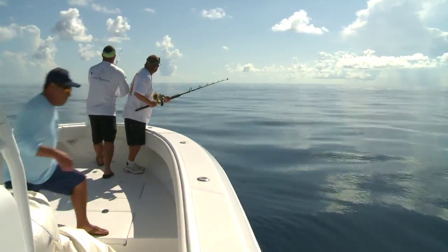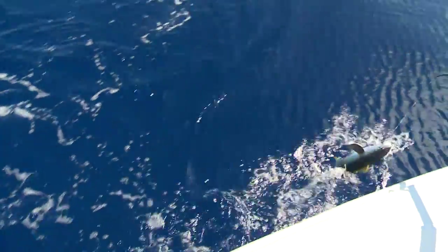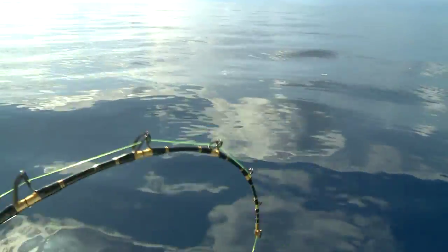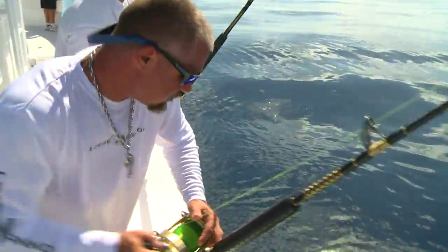Yep, we're out here 30 miles off, 35 miles, 45 miles, somewhere out here. We're in a boat, we're floating. We're just catching fish. What a zoo. But the fish is in the boat, that's what matters. Oh, there we go. All right, mate.